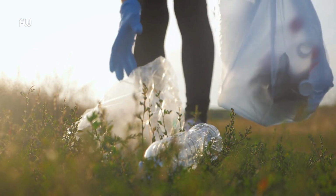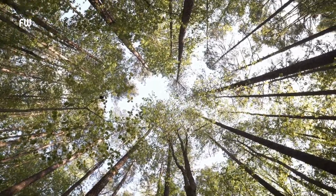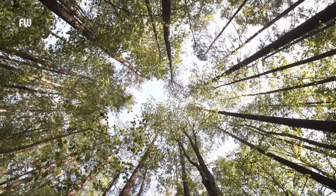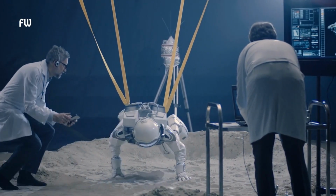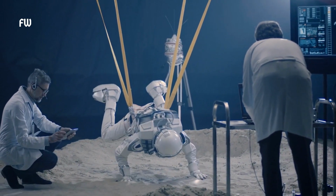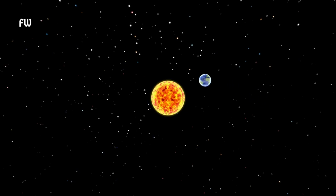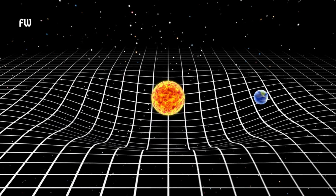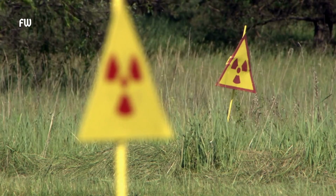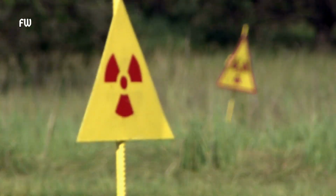In order to overcome these limitations, scientists are exploring other ways of providing life support to astronauts in space. One possibility is the use of artificial gravity, which would simulate the effects of gravity and reduce the negative effects of long-term exposure to microgravity. Other potential solutions include developing advanced life support systems that recycle waste and produce oxygen, or developing new materials that can protect astronauts from the harmful effects of radiation.